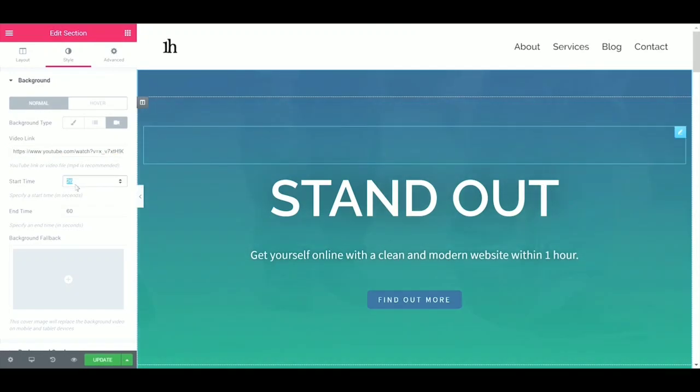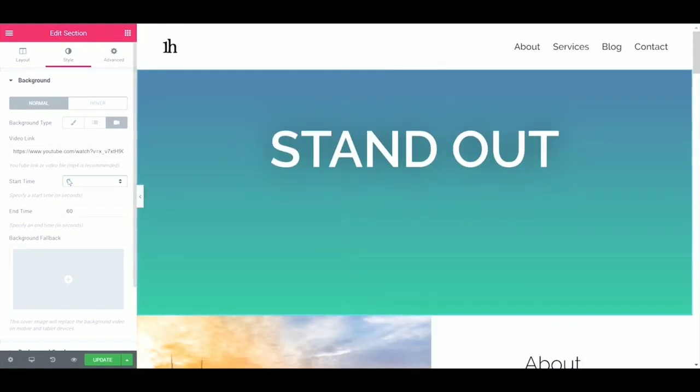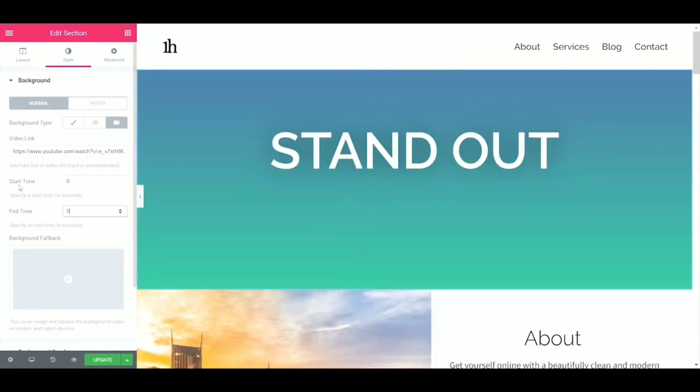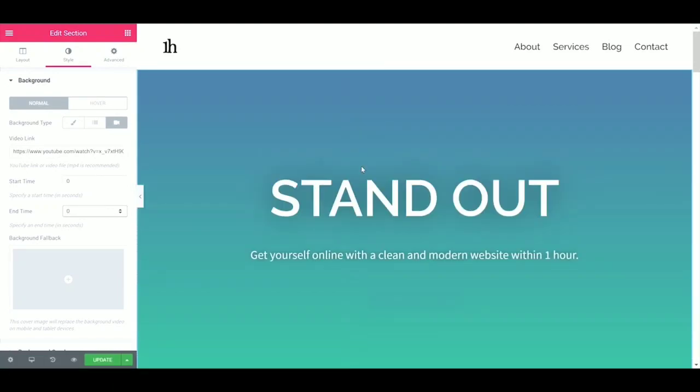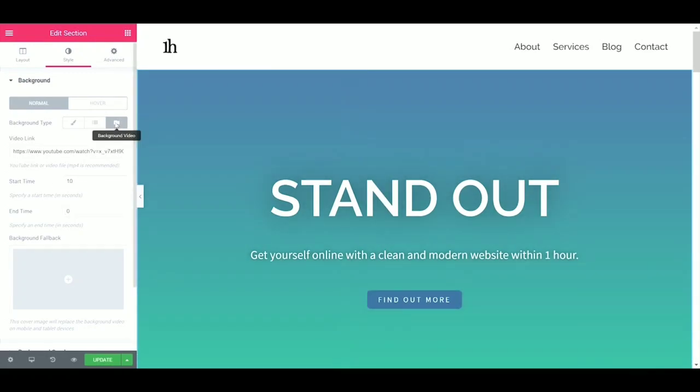Now you notice it's stuffing up a little bit. That's because I've got the start time set on 26, but we want to change that to 0. And we can have the end time as 0 as well. So basically what that's doing is if you've got a section in the video that you'd like it to start from, you can simply specify that.